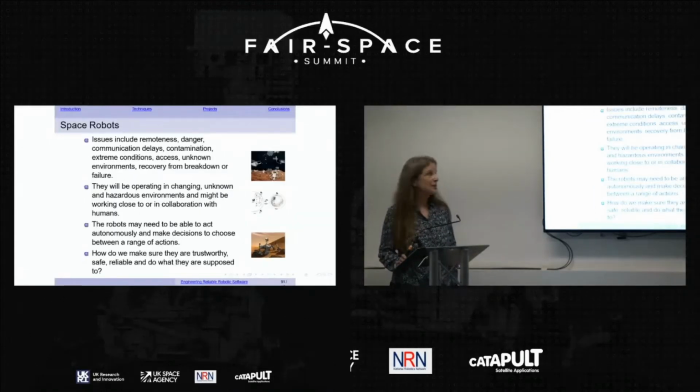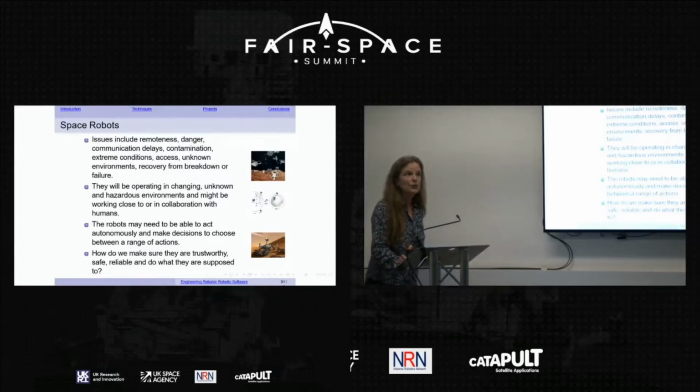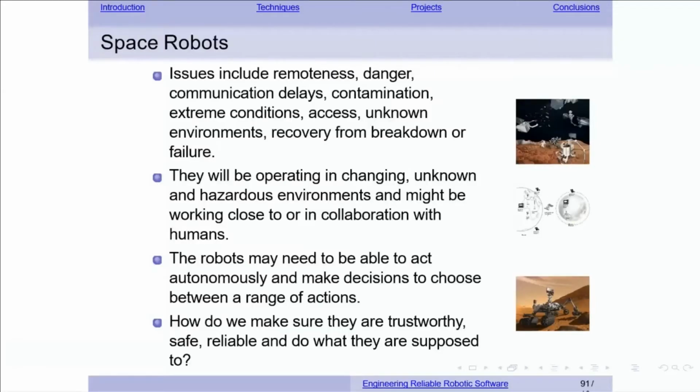So space robotics, lots of issues there that we've talked about all day. So things like remoteness, danger, communication delays, contamination, extreme conditions. If something breaks, we can't easily get to the moon or Mars to go and fix things. Environments, we know a certain amount, but there's a lot of uncertainty. If things break down, what do we do? Do the robots have good recovery from failure? Often the environments may change. They may be unknown. They are very hazardous.